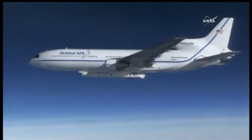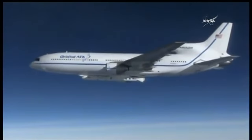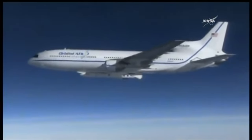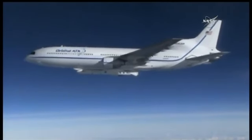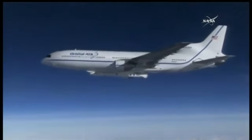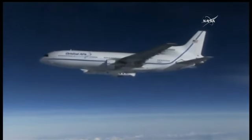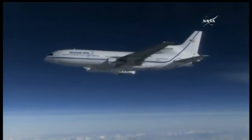We are now 22 minutes, 20 seconds away from the deployment of the Pegasus rocket from the L-1011. Aircraft has flown over its launch position and will now make a wide turn out over the ocean toward the west, heading back east.